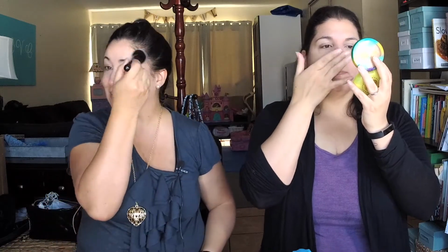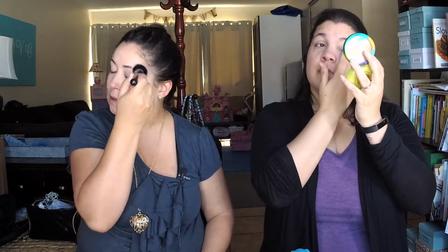It's not until I started doing YouTube that I started putting my foundation on a little plate and then using my beauty blender and my brushes. You know, you get all weird and fancy with your stuff. So I'm doing one side with the brush and then the other side with my beauty blender.